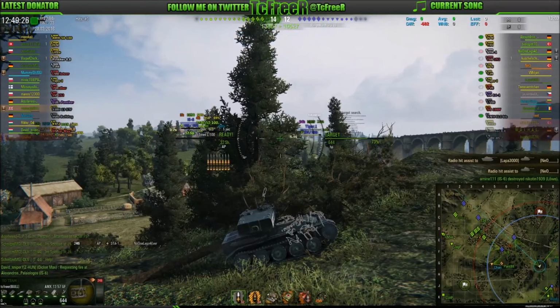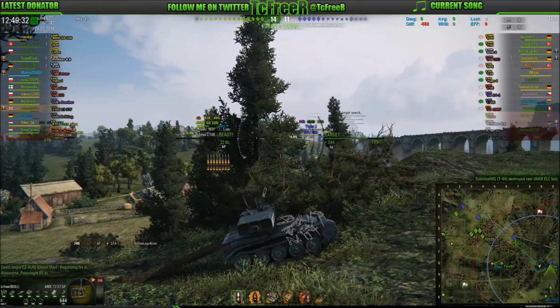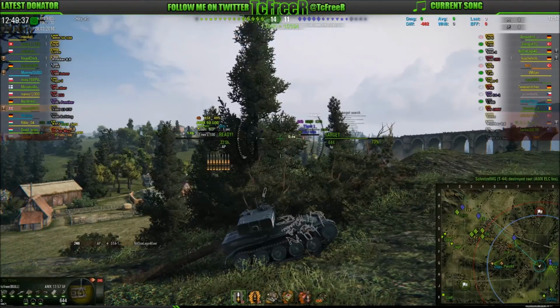So our team's constantly putting good fire into their tanks here. I'm constantly keeping an eye on my minimap as well because of the location of the STA-1 and the LTTB, literally just above my shoulder.